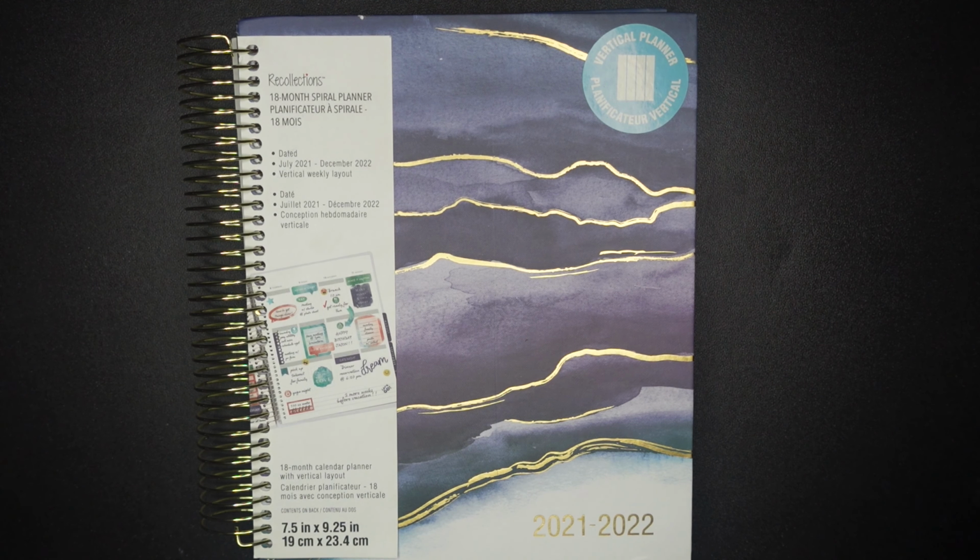But the reason I bought this so long ago is because there were rumors kind of swirling around that Michaels was no longer going to make a vertical Recollections planner, because they have all sorts of themed ones, like for goals and for wellness and for business, and even a recipe planner. But even though they were going to keep their horizontal planner layout, there was kind of murmurs in the community that the vertical was out.